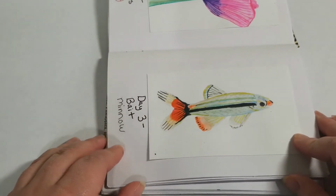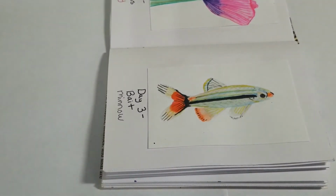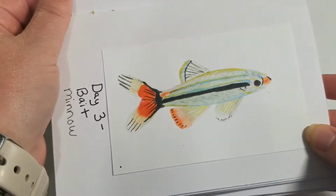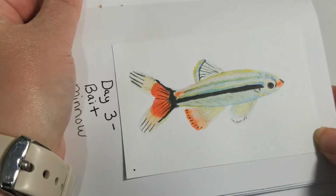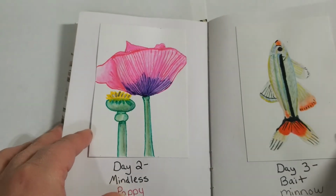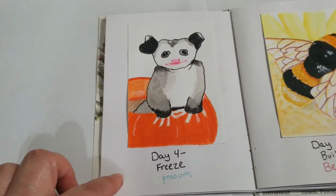Day 3 was bait, and so I just looked up what fish are usually used for bait, and minnow was one of them. And I don't know if you can tell. Not really. Kind of right there if you look. I actually added a little bit of glitter to it because I think minnows are kind of shiny with wet and slime and stuff.